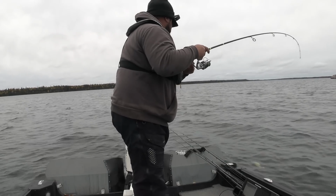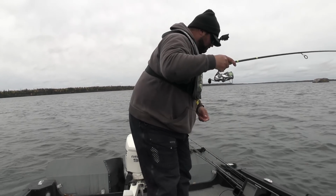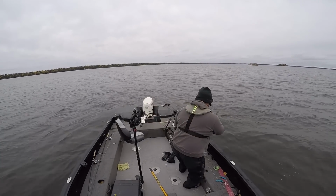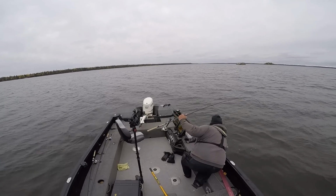It's a pike. It's not even a laker. Oh, don't you dare take my... I'm gonna cry. I only have like 3 of these little Cleos. I'm gonna cry when they get nailed. At least I could go into Flin Flon and get more, I guess.